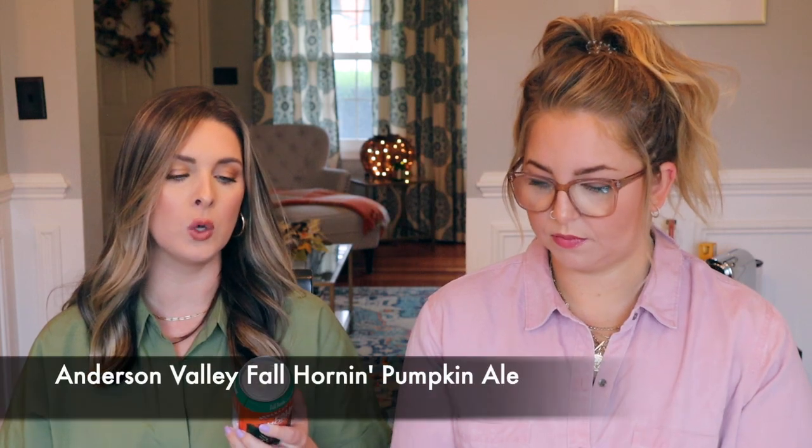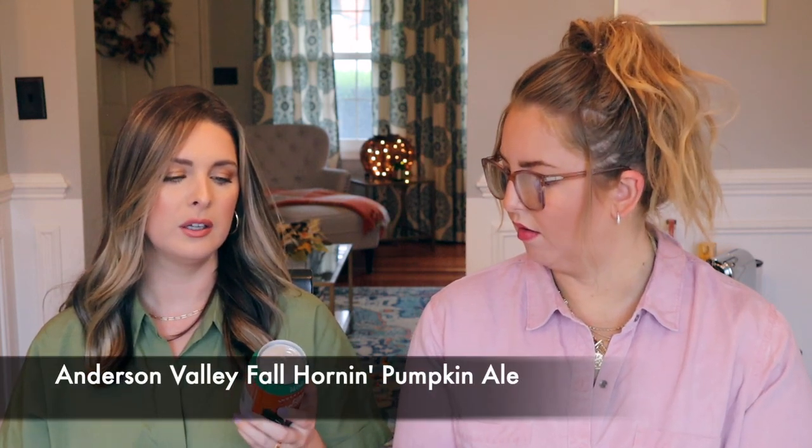So, shall we show them what we're working with? Sure, how do you want to start? Top, down. Sure. We've got an Anderson Valley Fall Hornin' Pumpkin Ale. Fall Hornin'. It's a bear with horns. It is, and it is an ale brewed with pumpkin and spices.